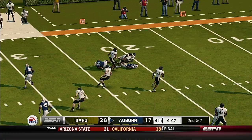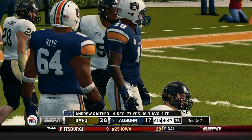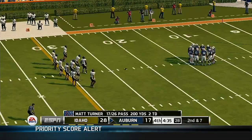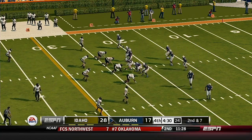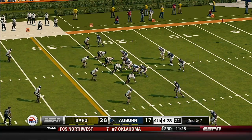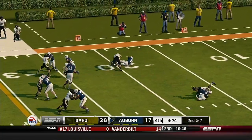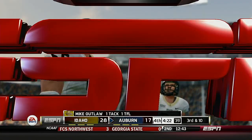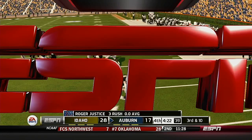Got a man. Watch out here. And he tackles him hard at the 23. From their own 23-yard line. Second down. That's a great tackle at the 20-yard line. It was the defensive lineman that got a hold of him there. You're not going to break many tackles when this guy gets his hands on you.